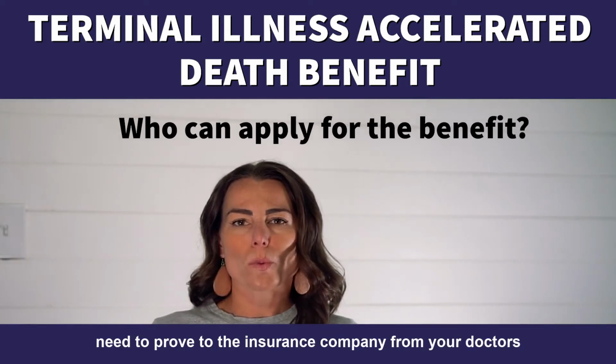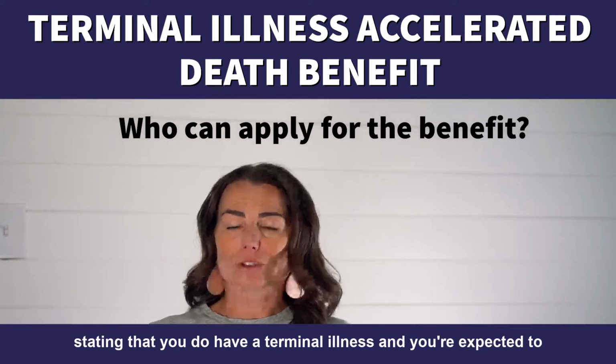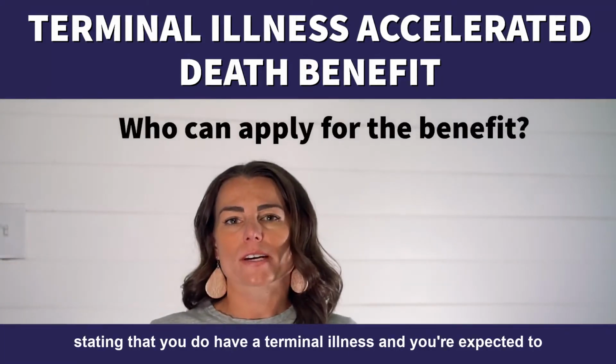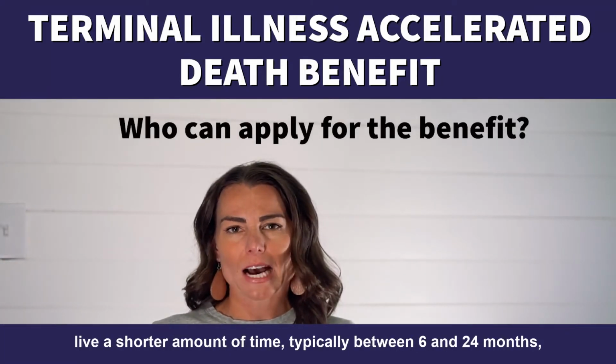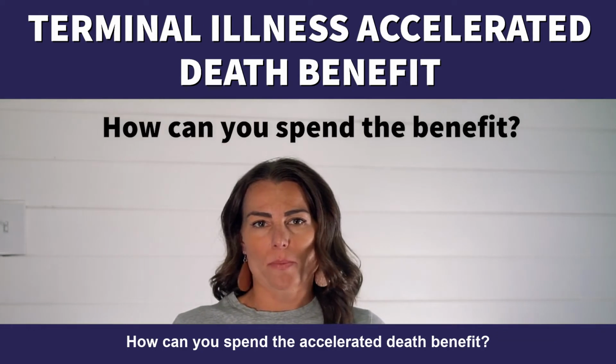To qualify, you will need to provide proof to the insurance company from your doctors stating that you do have a terminal illness and you're expected to live a shorter amount of time, typically between 6 and 24 months, depending on the company. How can you spend the accelerated death benefit?